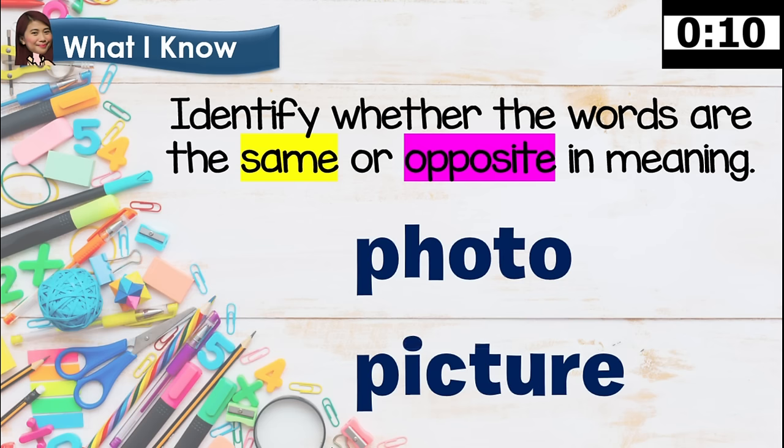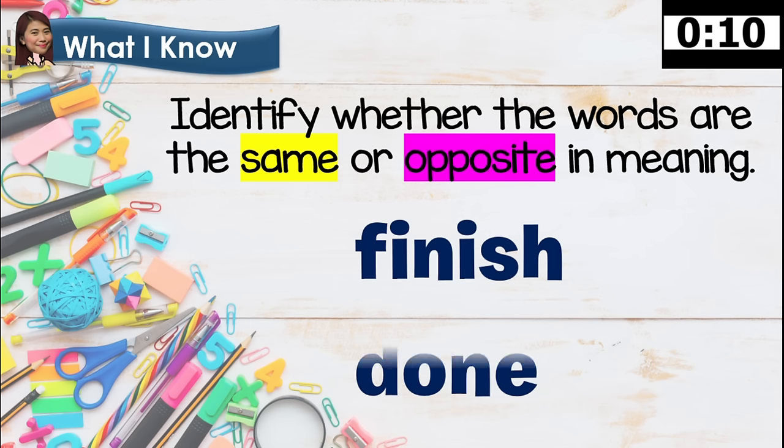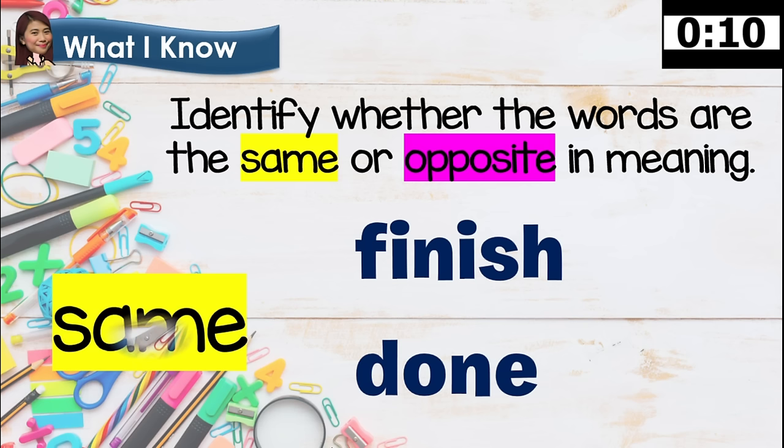Next, photo, picture. Are they the same or opposite? Type now your answer in the comment box. And the answer is same. If this is your answer, wow, you are good. And lastly, finish, done. Are they the same or opposite? Type now your answer. And the correct answer is, they are the same.